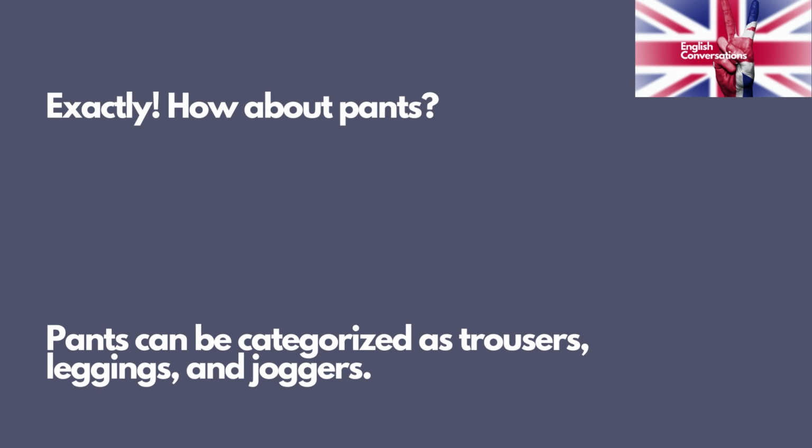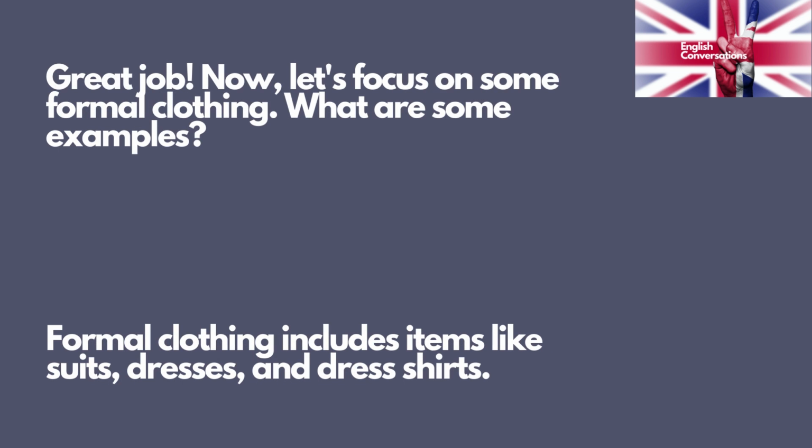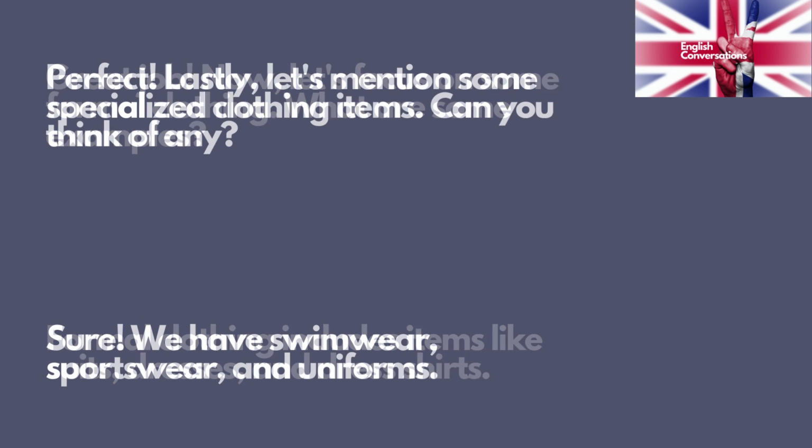Exactly. How about pants? Pants can be categorized as trousers, leggings, and joggers. Great job. Now, let's focus on some formal clothing. What are some examples? Formal clothing includes items like suits, dresses, and dress shirts. Perfect. Lastly, let's mention some specialized clothing items. Can you think of any? Sure. We have swimwear, sportswear, and uniforms.